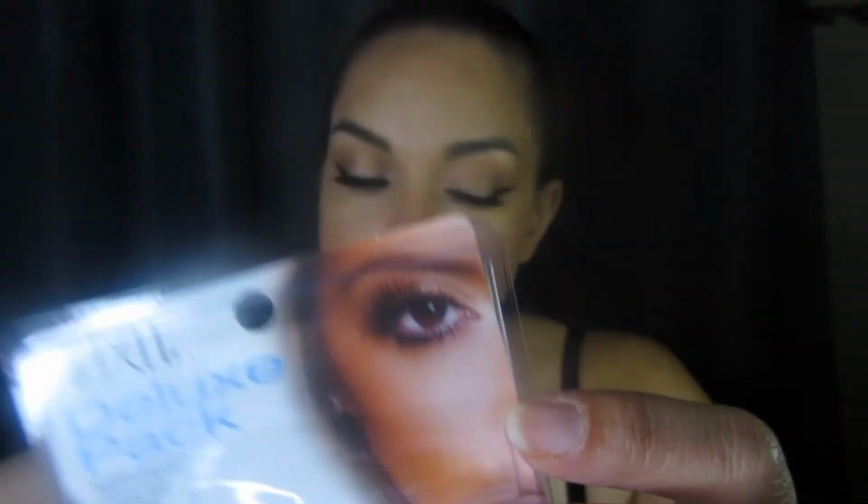I think they're Ardell lashes. I don't normally wear falsies. Yeah, here they go, Ardell. So, I put them on, yada, yada, yada. I used a little e.l.f. mascara, the Volume Plumping mascara, which I do like that mascara. If you're looking for an inexpensive everyday mascara, there you go.